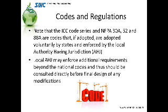Note that the International Code Series, NFPA 30A, 52, and 88, are codes that are adopted, or have been adopted, voluntarily by the state or local authority having jurisdiction. This is very important because some local authorities may have adopted earlier versions and have not migrated to the new versions. Subsequently, you need to work with your local authority having jurisdiction to find out what codes they're presently working under and what they would prefer to use.